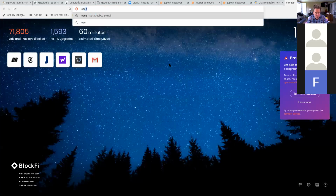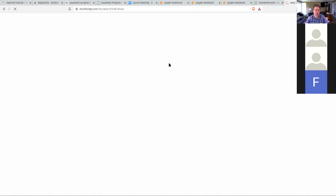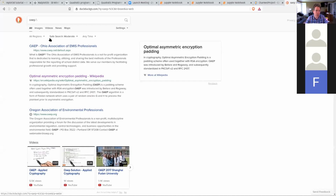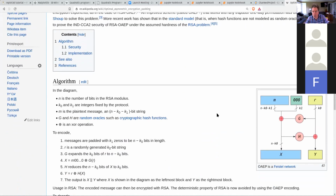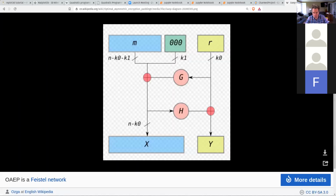Optimal asymmetric encryption padding. Oops, and I put a little slash there. Okay. So you can read through this. I just wanted to show you this picture.